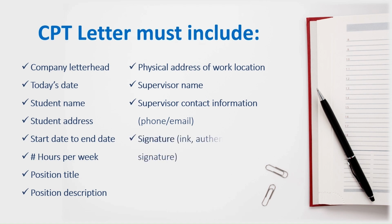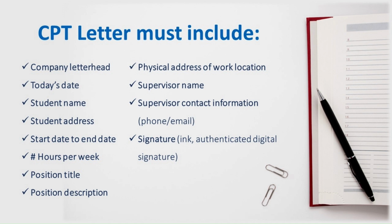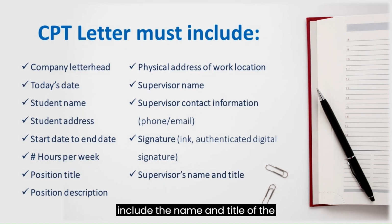The letter must include a handwritten signature or authenticated digital signature from the company representative who is authorized to hire or supervise. Signatures cannot be typed, they must be handwritten or authenticated digital signatures. ISS cannot approve your CPT application if the appropriate signature is missing. Finally, the letter must include the name and title of the company representative who signed the letter.